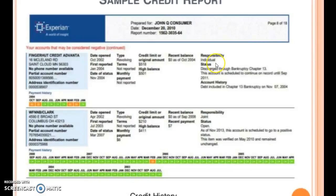The responsibility, which is individual, unlike it would be if it was a business or a sole proprietorship under business credit, or joint in the event that it is a spouse or a secondary party involved. Status and how it relates to this particular credit report in this snapshot in time. In this case, this is giving you an example of a discharged debt through bankruptcy chapter 13, which in reality, is not reported accurately if it really was discharged through a bankruptcy, because a chapter 13 is an assessment of debt and going into different forms of payments, and it would be reported absolutely separately as a secondary debt. But we will get into that information later.